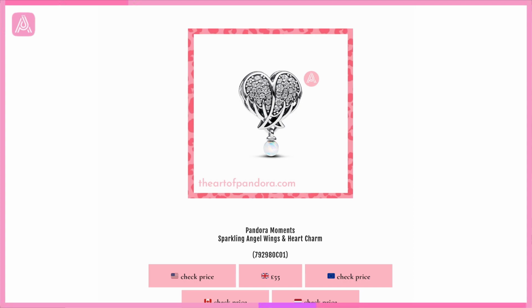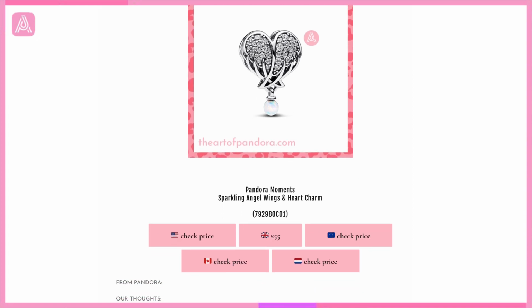So to keep up with the angel motif that we looked at before, we've got the Pandora Moments Sparkling Angel Wings and Heart Charm. You can see this sort of beautiful opalescent circle on the bottom that dangles from the two angel wings that cross over with the beautiful crystals on the inside. So I think that's really, really pretty. I think, again, this is a nice charm that could have special meaning if you associate anyone in your life as an angel, whether that's a human or a fur baby, or perhaps a loved one that's just been born. I think this would be a beautiful kind of memory type charm. Otherwise, it is just really pretty as well, and very effective. I like how the wings also look like a heart shape too. So that's really, really nice.